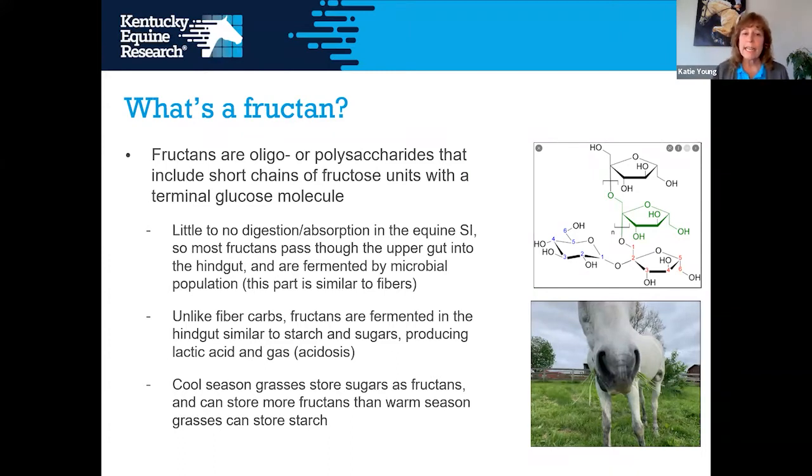So as I said on the previous slide, the cool season grasses store their sugars as fructans. Warm season grasses store their sugars more as starch. And those cool season grasses can actually store more fructans than the warm season grasses can store starches. So in general, the most risky green pastures in the spring are the cool season grasses versus the warm season grasses. The cool season grasses include a lot of the grasses that we're familiar with for horses. Brome is a cool season grass, orchard grass, Timothy is more of a cool season grass. The warm season grasses are more coastal Bermuda grass, and a lot of native prairie grasses are warm season grasses.